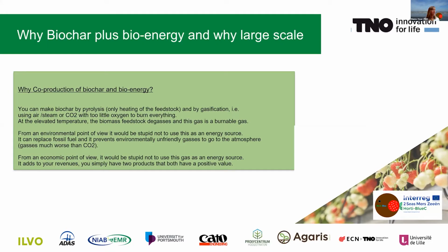So let me tell you first why biochar plus bioenergy, and why at a very large scale. Well, you can make biochar by pyrolysis, which is only heating of the feedstock, and by gasification, which is using some air or steam or CO2 with too little oxygen to burn everything. That is the very simple explanation.